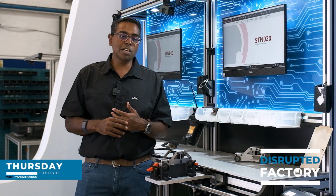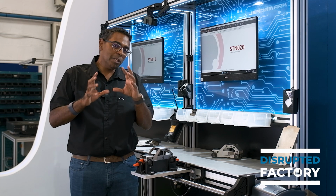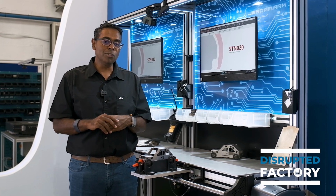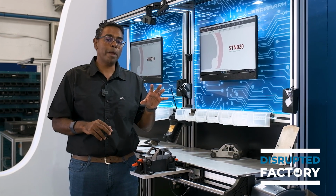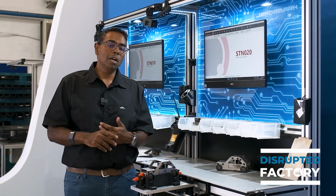So there's been a lot of discussion around AI on the shop floor. One area where AI is already starting to have an impact is computer vision. And in my opinion, there's two parts of computer vision that are really interesting. The one is computer vision inspection, so how to use AI to create models to make inspection of product much more effective.